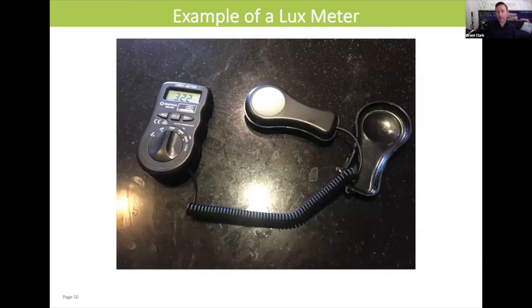Here's an example of a Lux Meter that you can buy from your local electronics store. It's a little bit more accurate than the smartphone apps that I mentioned earlier on.